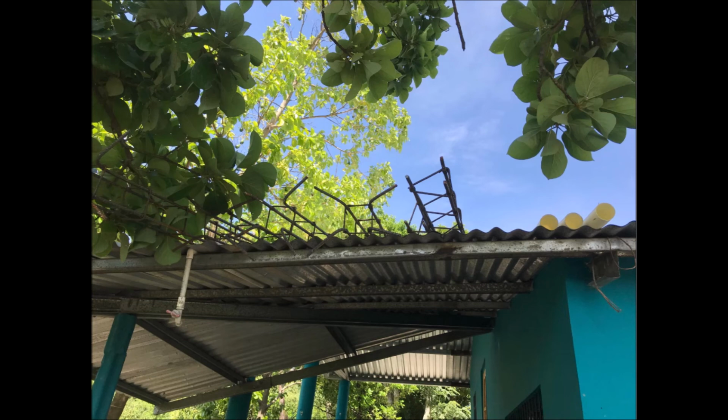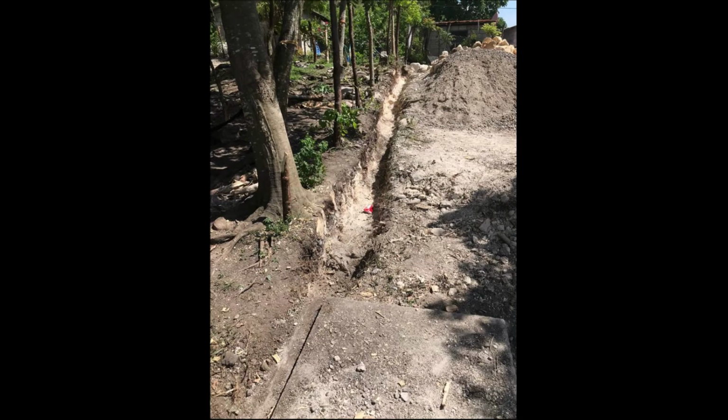Now those are rebar things on the roof to be set into those ditches that you're building. Those are for the fence posts.